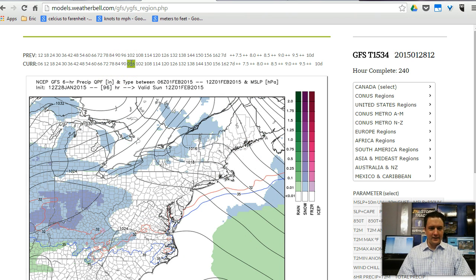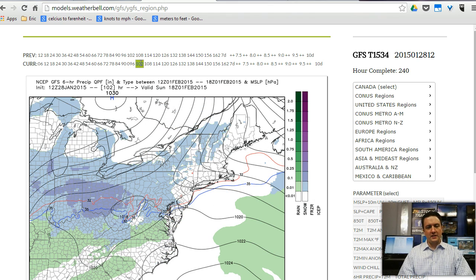And then Sunday hits. Now, Sunday is tricky. Pay attention to my posts from earlier today on Facebook and Twitter. Challenging forecast this far out. Here's the current GFS Sunday afternoon. It has a weak area of low pressure scooting across the lower Ohio River Valley with some light to moderate snow up in our neck of the woods.